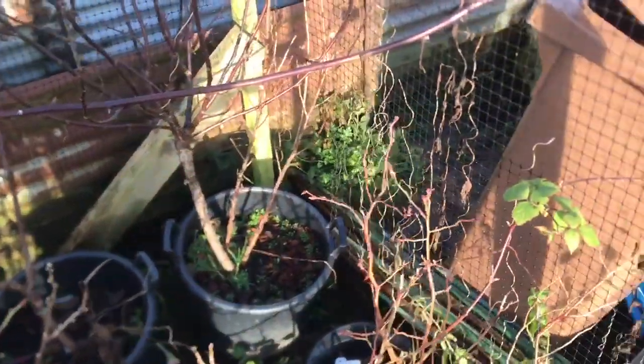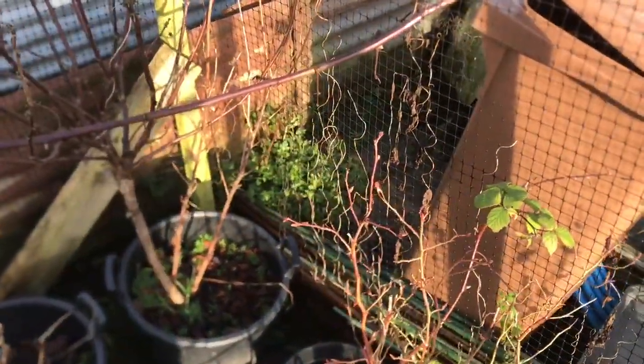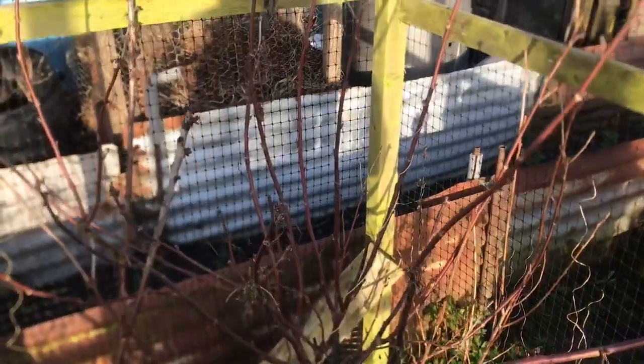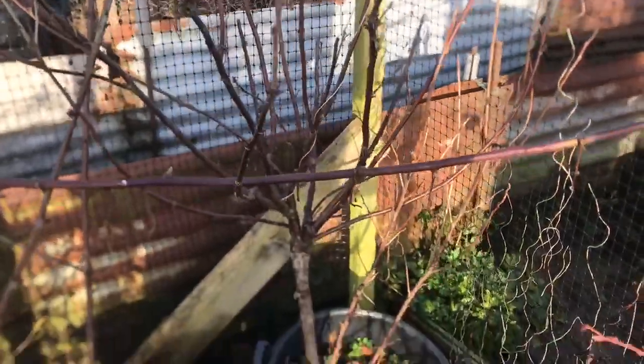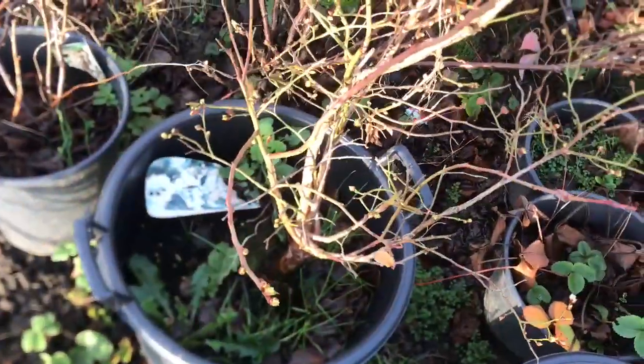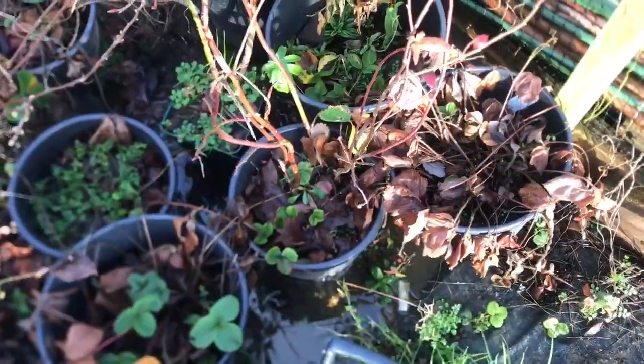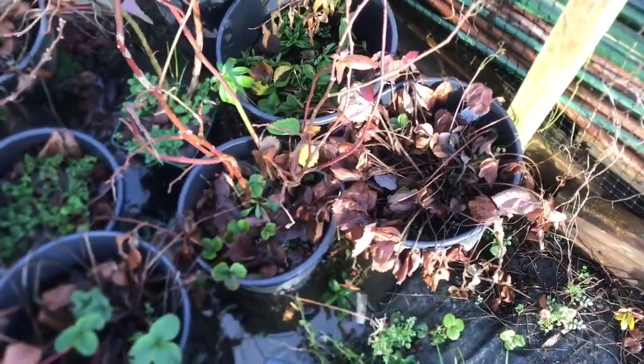It's already escaping the fruit cage, so I need to do something with regard to that. We also have the standard red currant growing in this pot, and in these pots here we've got blueberries, and there's also strawberries in pots too.